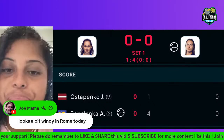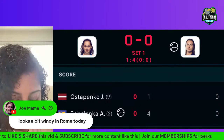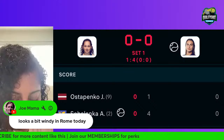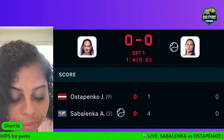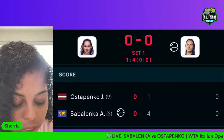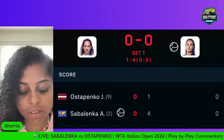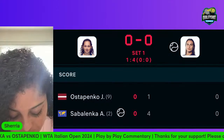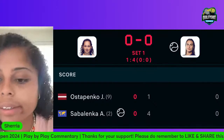Joe Mama says it looks a bit windy in Rome today. Yeah, it is. It's quite windy. I believe they said that the wind is, I think, at 25 kilometers an hour in Rome. So pretty windy. Doesn't seem like it's affected them too much so far though, which is good. Playing in the wind is very much a pain.